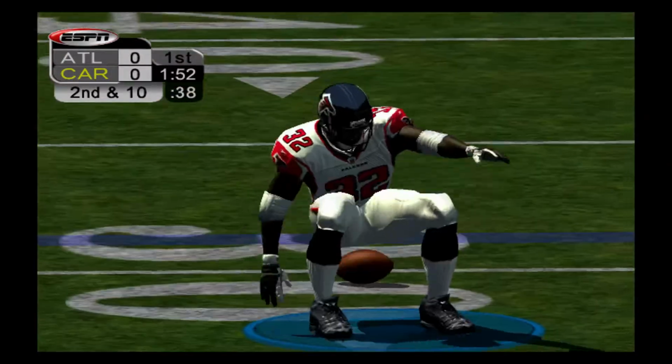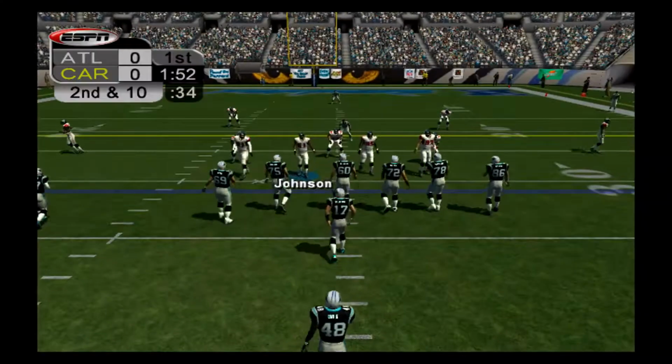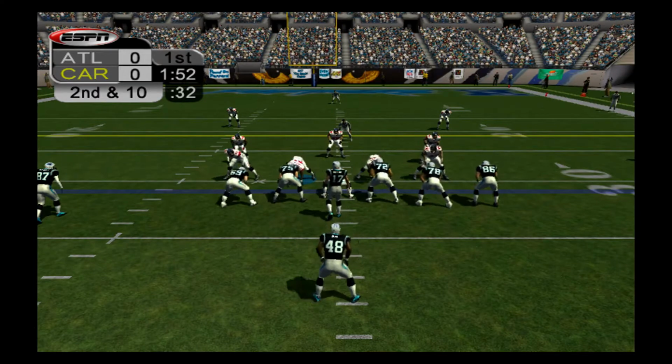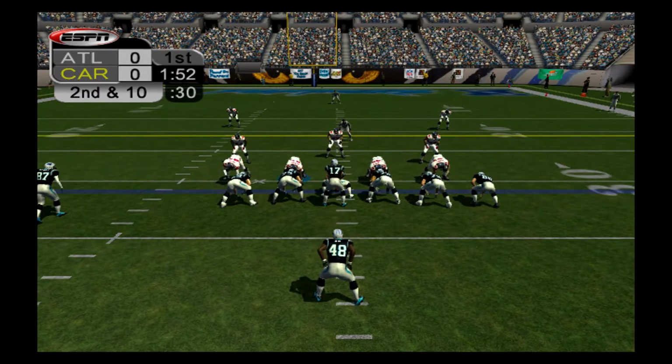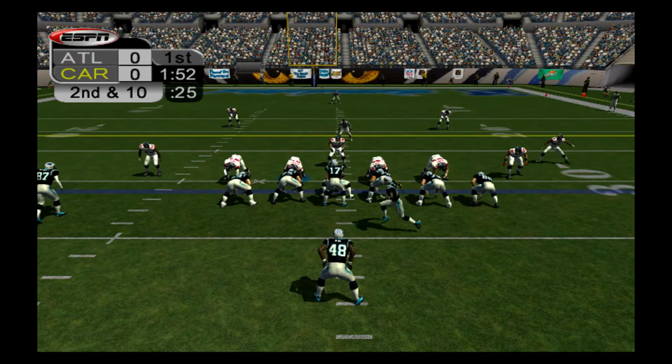McBride hammers the receiver and forces him to drop the ball. Incomplete. Todd McBride did a brilliant job keeping watch over his zone. That pass didn't have a chance. The defense stood up to that play and shuts down what would be a minimal gain anyway.